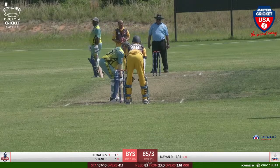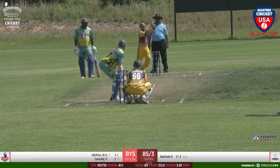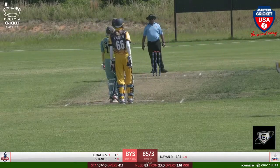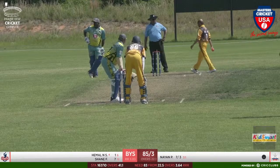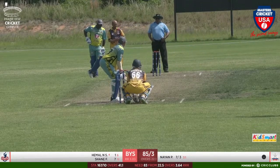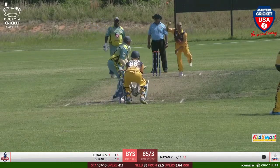All right, so Nayan to continue. He's going to bowl to Hemal. He picked up a couple of wickets in his last over. He's bowling with good rhythm. Flighted ball, played on the back foot by Hemal towards covers. It's a dot ball to start. Nayan is doing exactly what Snehal did for his team. Snehal bowled a beautiful spell from the highway end. Left arm spinner as well. Picked up a couple of wickets. Hardly gave away any runs, as Nayan is trying to do the same for his team.